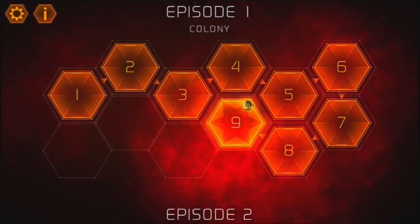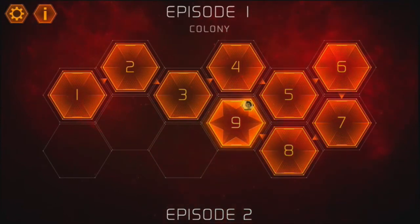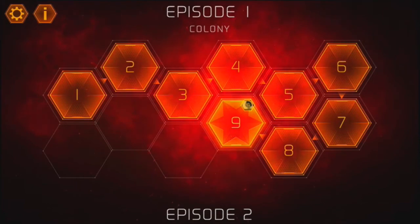But there's potential there for it to be interesting, just based on the fact that it plays fine. For a first-person shooter on an iPhone, it just needs some more variation, something more to do than just going around shooting the same robots over and over again.